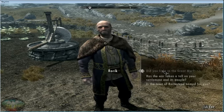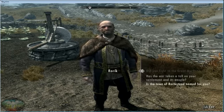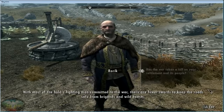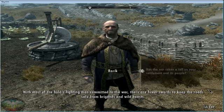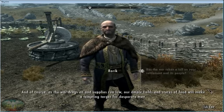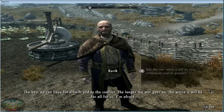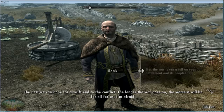Yep, I met him already. Didn't see you till now. Has the war taken a toll on your settlement? Not yet, anyway, though it certainly could. With most of the Hold's fighting men committed to the war, there are fewer swords to keep the roads safe from brigands and wild beasts. And of course, as the war drags on and supplies run low, our ample fields and stores of food will make a tempting target for desperate men. The best we can hope for is a swift end to the conflict. The longer the war goes on, the worse it will be for all of us, I'm afraid.